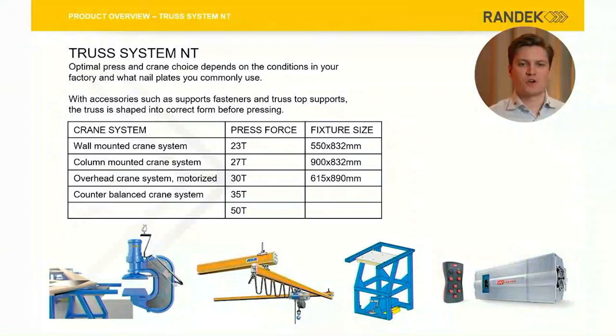So to have the optimal press and crane system, we always take a look at the conditions in the existing factory. We take a look at the nail plates that you commonly use, and also the most commonly produced roof trusses as well. And this boils down to a crane system that you need. We have various different from wall-mounted, column-mounted, or overhead crane systems. In terms of C-press, it boils down to a specific press force from 23 tons to 50 tons. And for fixtures, it's a matter of how many and which size, which we, of course, help our customers with.